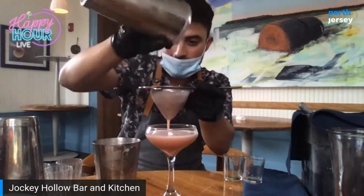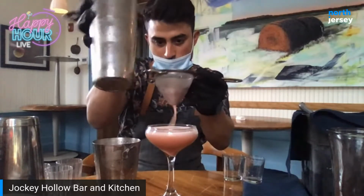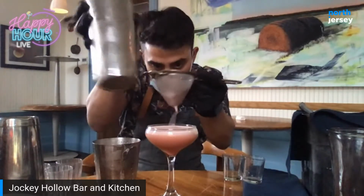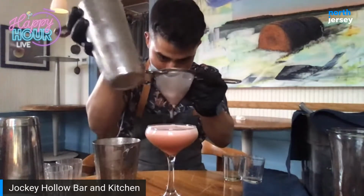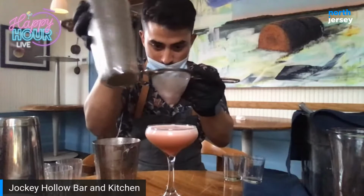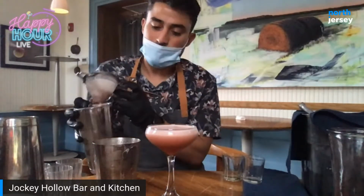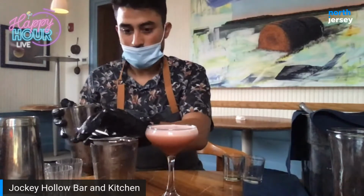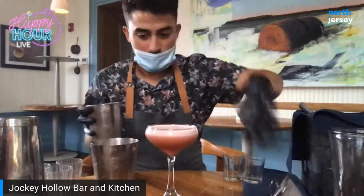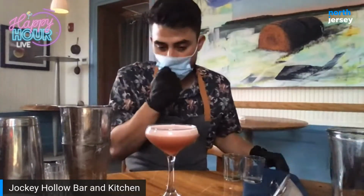It gives you that kind of extra protection from choking, I guess. I don't know. Any type of egg shell. We don't need that. That looks absolutely gorgeous. In-house, we will typically garnish it with a lemon or lime wedge. This cocktail doesn't really need anything to garnish.